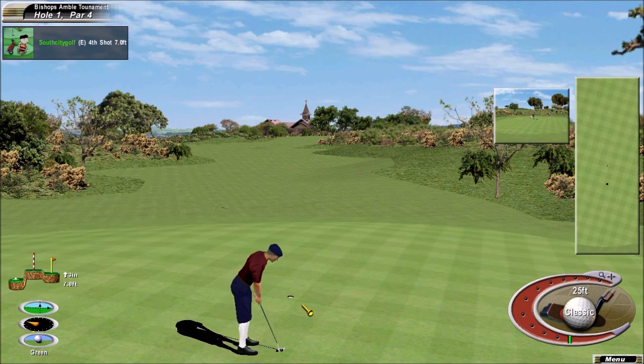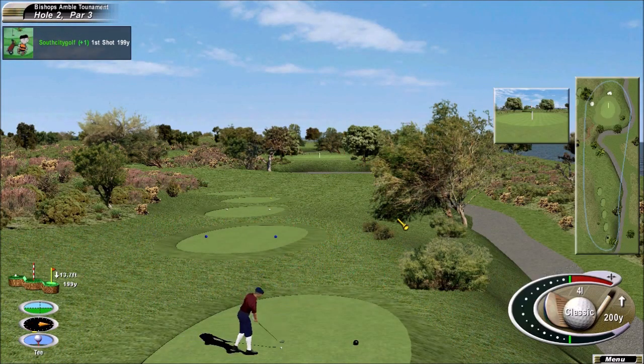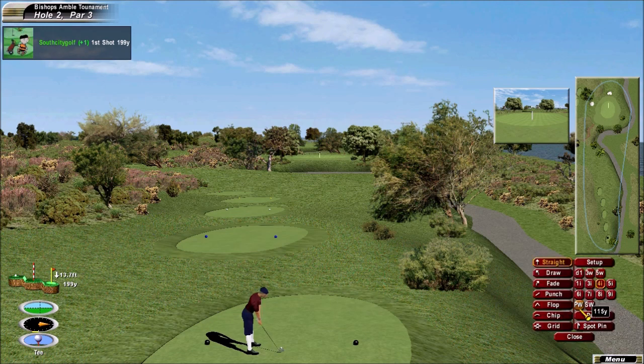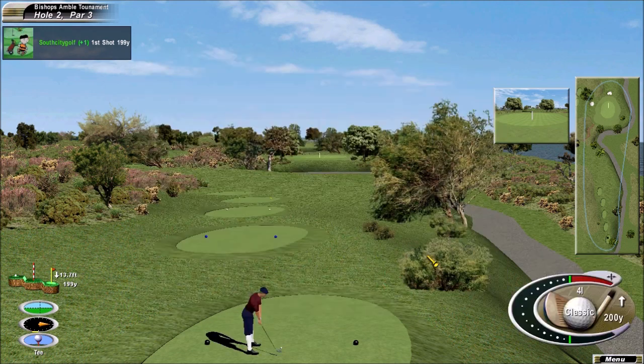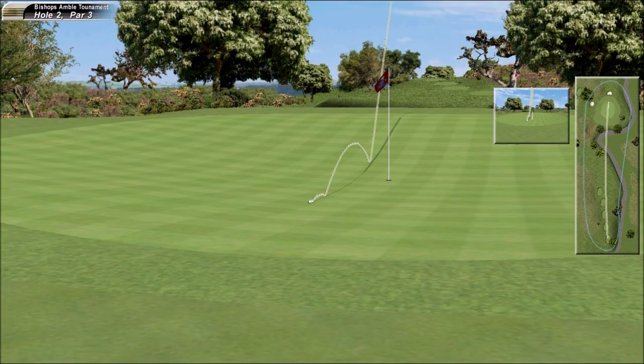Left to right swinger here and can really get away from you if you hit it too firm. It's putting not good. This should be a 5-iron, I would think. Trying to land the ball in the... This actually is a 4, I'm told. But he won't like that. That'll be a very tough 2-putt.